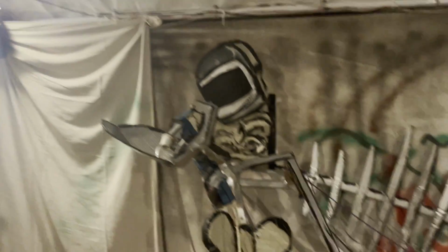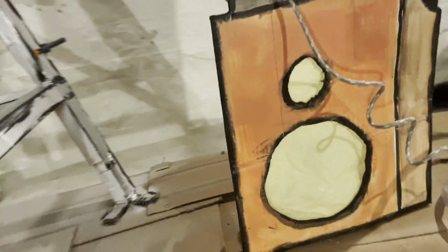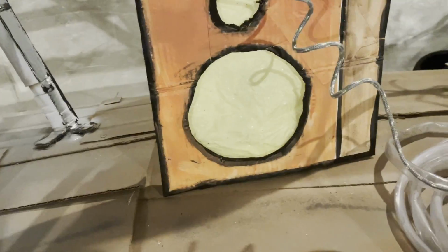So 5.1, that's 6 channels. There's only 4 channels here. Another one of the channels is the radio. So there's another speaker behind this piece, which you can see right here. It's just sort of taped down. It's, again, the same kind of speaker. There's just one of them sitting right there. This speaker grill is tissue paper, so it wouldn't muffle the sound too much.